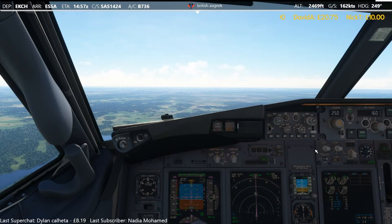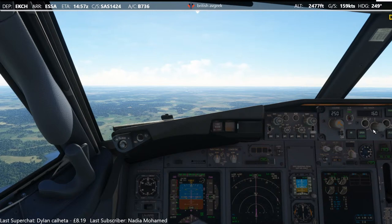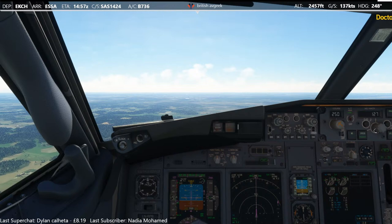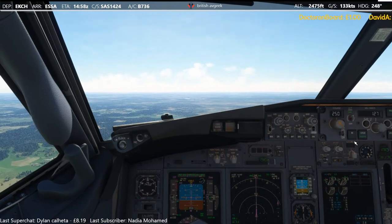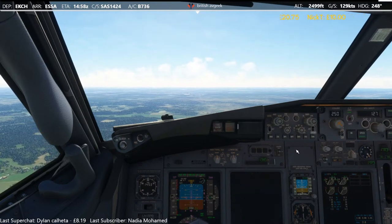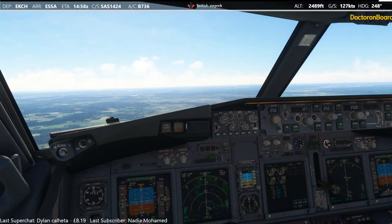Okay, so we've got 6 miles separation, which is pretty good. Flap 15, and we got gear 3 down green. 127 is what we want. As long as we've got about 3 miles separation at the end, that's all good. Flap 30. On the charts, missed approach with lost comms was to 2.5 anyway, so we'll leave it at 2.5.